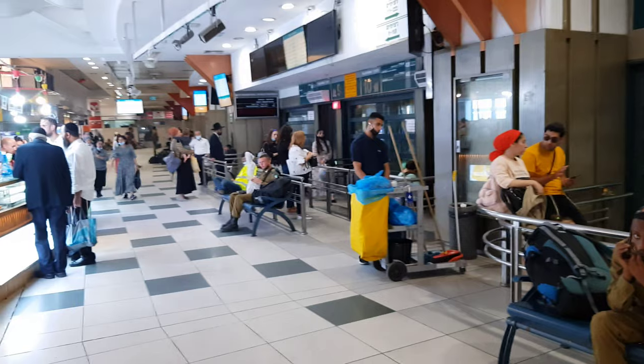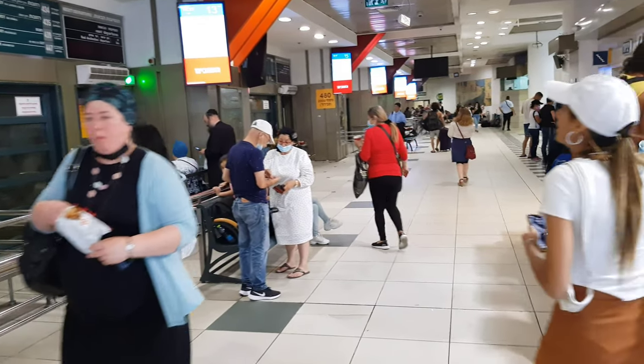I'm gonna get the bus to Tel Aviv from platform 14. Guys, I'm on the bus heading back to Tel Aviv. I'll show you some of the way.